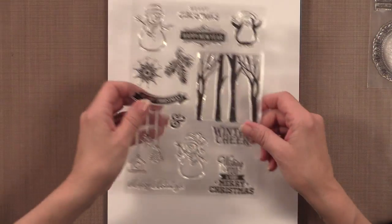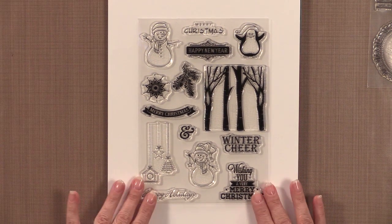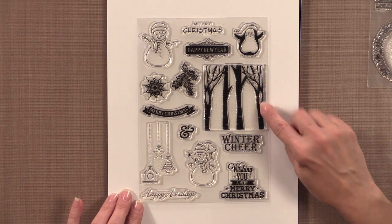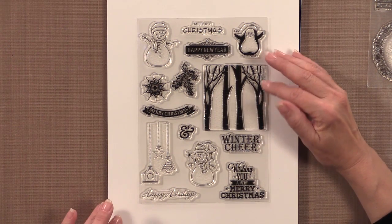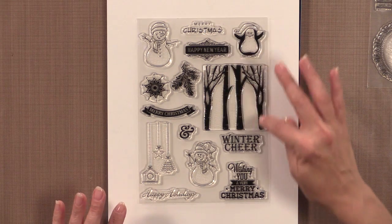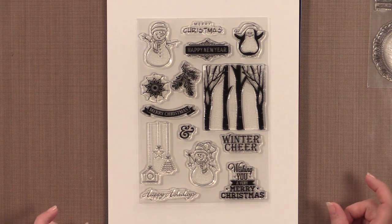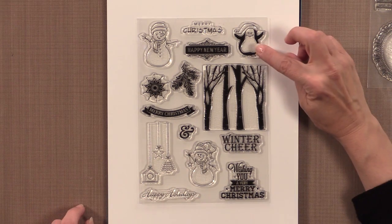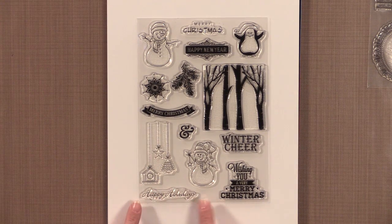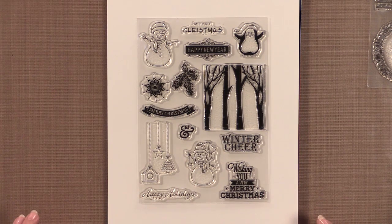You also get the Winter Cheer stamp set, and this one is so much fun. Look at this beautiful block of winter trees. Now you may have noticed that we have a die on our website that you can purchase that's a window die. Well, this block of trees fits perfectly inside the bottom 4 panels of that window. Then you have a cute little penguin and some little snow folks here. Some beautiful, bold greetings, winter cheer, and wishing you a very Merry Christmas.